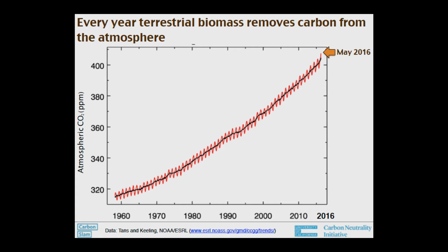This is probably a familiar graph to most of you. It's the Keeling curve. On the y-axis, it shows atmospheric CO2 concentrations, and the x-axis is time, starting in the 1950s. And this graph shows us two main things. The first is not surprising. CO2 concentrations are going up. The second thing it shows, though, is this interesting annual cycle where CO2 goes up, CO2 goes down, CO2 goes up, CO2 goes down. And what's happening there is photosynthesis.